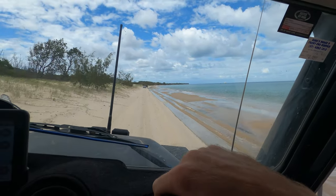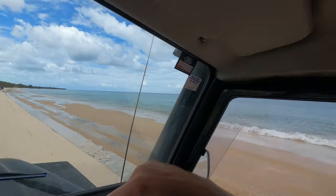So it's fairly high tide at the moment, so we're just putting along, taking our time up here on the softer stuff and trying to avoid as much salt water as possible. And yeah, we're gonna go all the way down south. There's apparently a place where you can buy oysters and fresh seafood, so we're gonna go check that out. And then as we turn around and come back up to camp, we'll stop off at the Tangalooma wrecks again and just see where the day takes us.